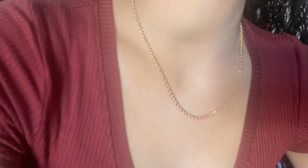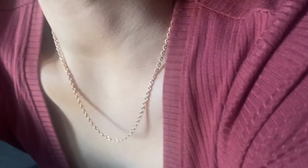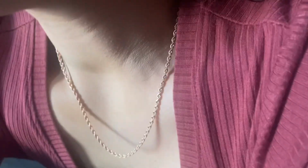I just want to give an example of the 2.5 rose gold on my wife. It looks completely different on her than it does on me. And you get to see the organic shine. Look at that.